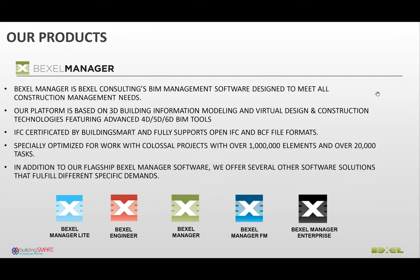So this is the portfolio of our flagship product, Bexel Manager. You have the light version, engineer version, facility maintenance version, and enterprise. Our main product is Bexel Manager, which is going to be presented here. But more or less, all the applications have the same user interface, quite similar functionalities, and full interoperability. The only difference is that several modules are added in certain versions.